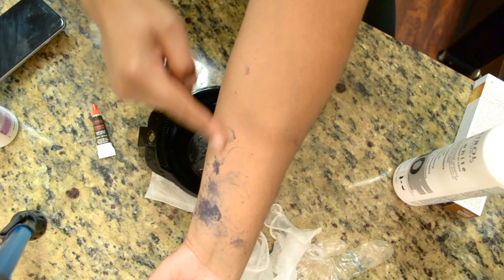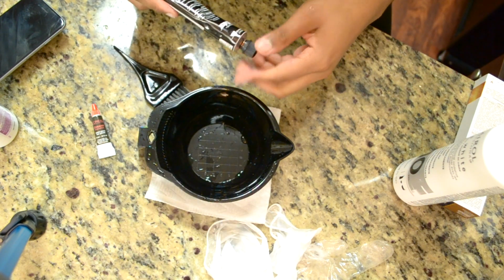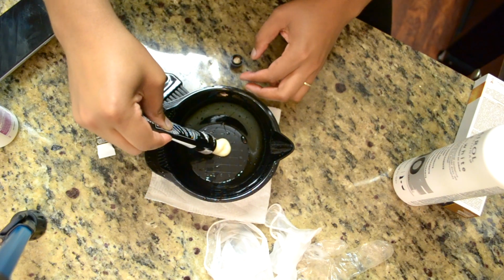Do you guys see this? This is crazy. It looks like I have a weird tattoo. Anyway, let's just do this. So I'm only gonna mix a little bit because I only have 3 locks that I'm coloring that color. So then I'm gonna do that.